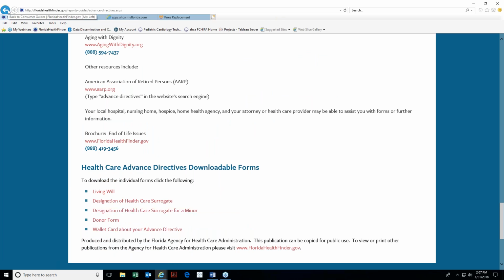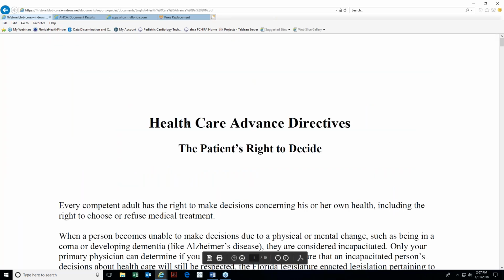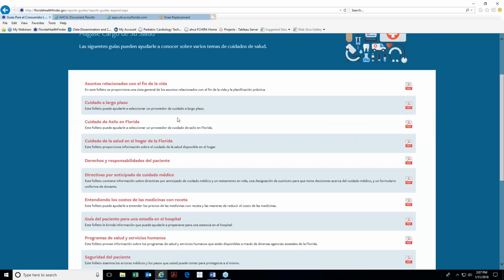If you would like to print the entire consumer guide, I recommend the PDF on the right side of the screen. If we click this, we can see the PDF version. It's not as colorful, it's not as pretty, but it is formatted for printing, so you will save a lot of paper using the PDF. And those links are here on the right side. These guides are also available in Spanish. So to see the Spanish list at the top, click Aquí, and you can see this list in Español.